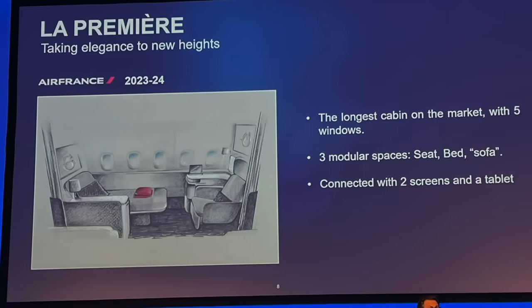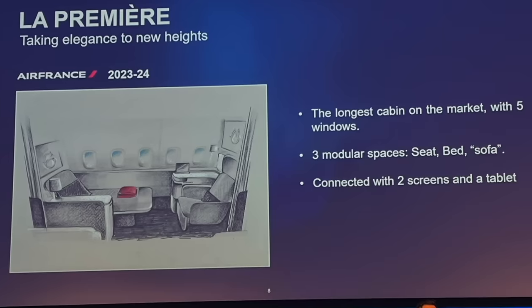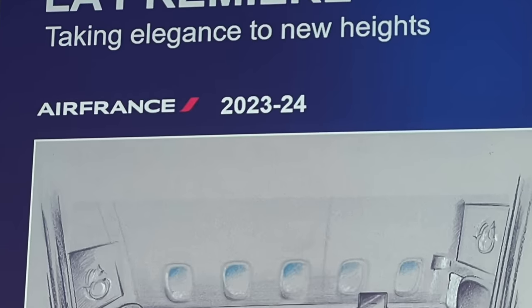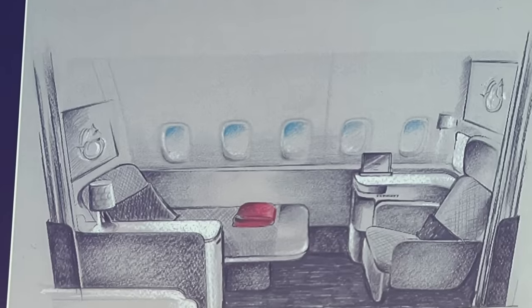So speaking of Air France La Première, the airline has announced new La Première from 2023 winter. So far they have only released very sketchy details. So let's take a look. They will have the longest cabin with 5 windows. That is one more window than the current La Première suite. There will be a separate seat and sofa, which can transform into a bed. The monitors can be controlled from both sides.